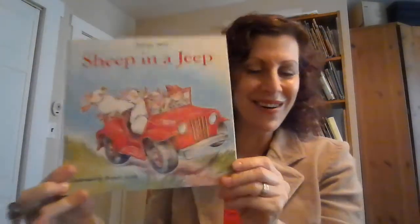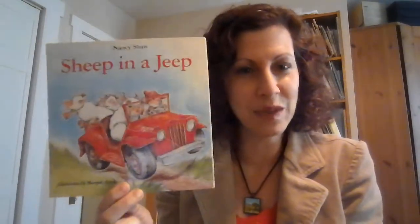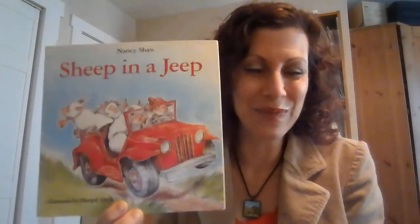My second story is a funny one. I'll show you a different way that we can incorporate writing with reading with this book, Sheep in a Jeep. You see, we have some rhyming words, sheep, jeep. Rhyming words end the same with the same sound. This book is by Nancy Shaw, illustrated by Margot Apple, and the publisher is Trumpet Club.